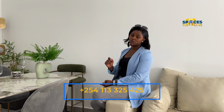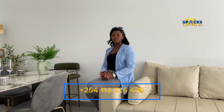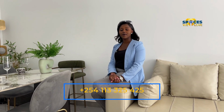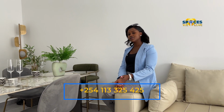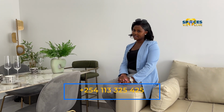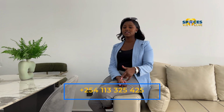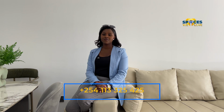If you are interested, this is my number right here, so that we can grab you a unit that you can move in immediately. So the prices, we are talking about the 1-bedrooms going from 7.8 million Kenya shillings, and the 2-bedroom from 12.5 million Kenya shillings. Again, if you are interested, please remember to talk to me so that I can reserve a unit for you here before they are all sold out.